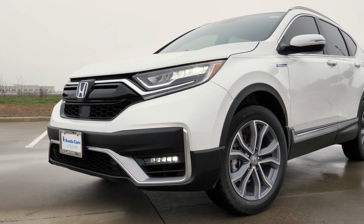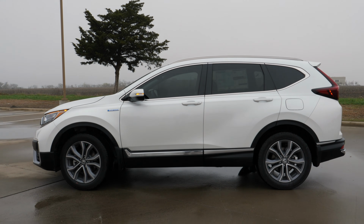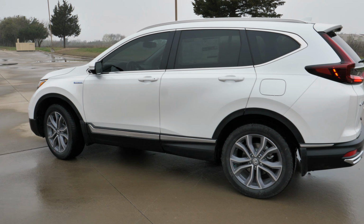And dimensionally, when you look at the side of the CRV, you're gonna get 182 inches in length, so it's a nice, easy to maneuver, easy to park size. Nothing has changed for this hybrid model. On our trim, you can see that little chrome trim piece on the bottom and then some cladding below that.